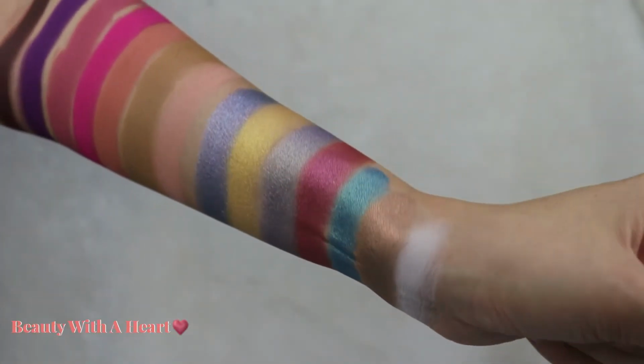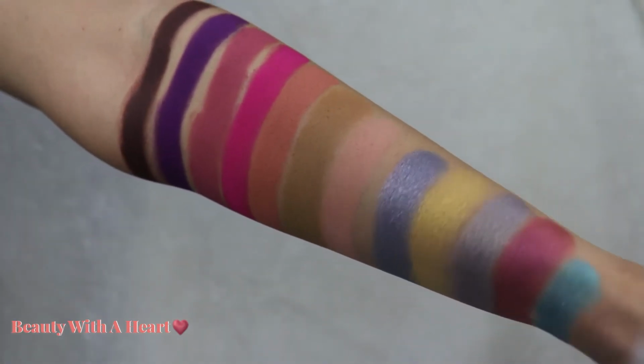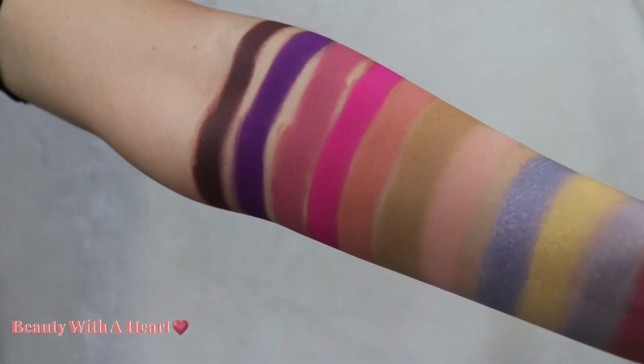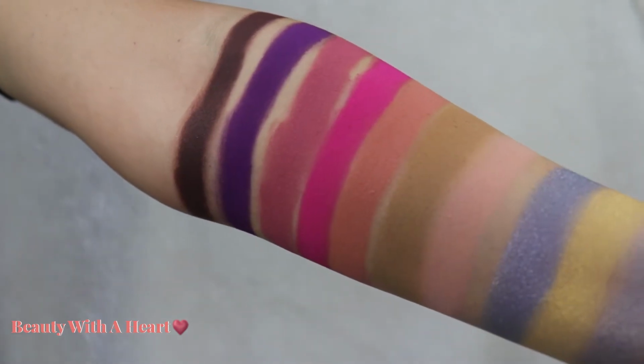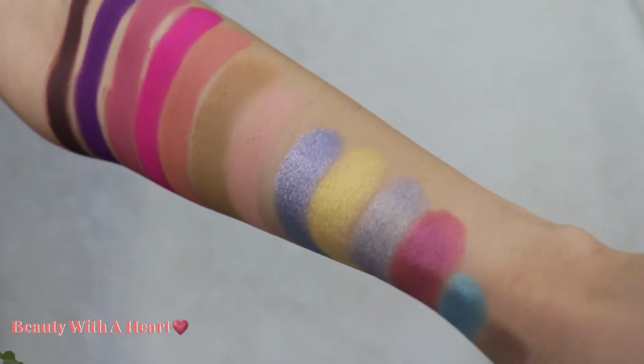I always enjoy ABH formula. It's easily blendable, it's creamy, and it's pigmented. The formula, especially for the shimmer, is a bit soft and loose, so it will have a lot of kickback in the pan, but it doesn't have much fallout when I apply it on my eye.